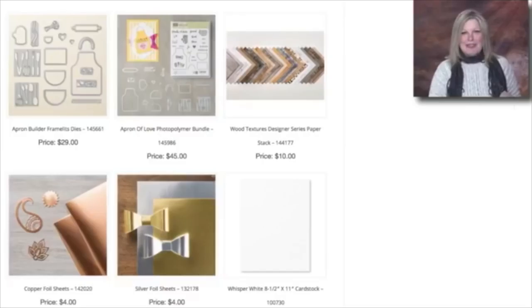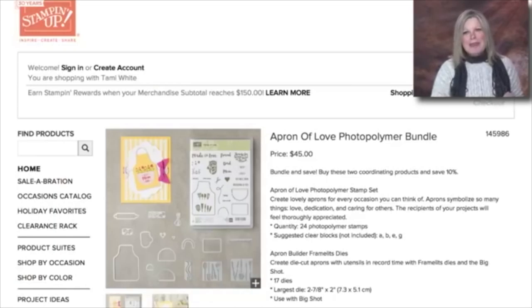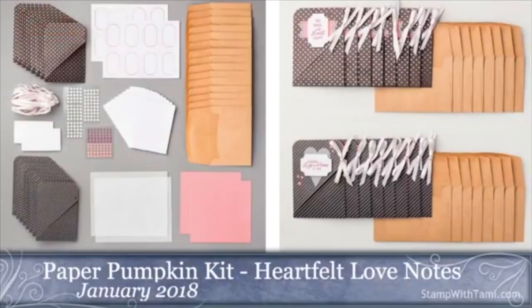And she had done something so adorable, and I was really inspired by it. So I did change it up, but that's what we're going to be creating with the paper pumpkin kit. This is the Heartfelt Love Note kit from January. February's will be totally different. It'll be very exciting.